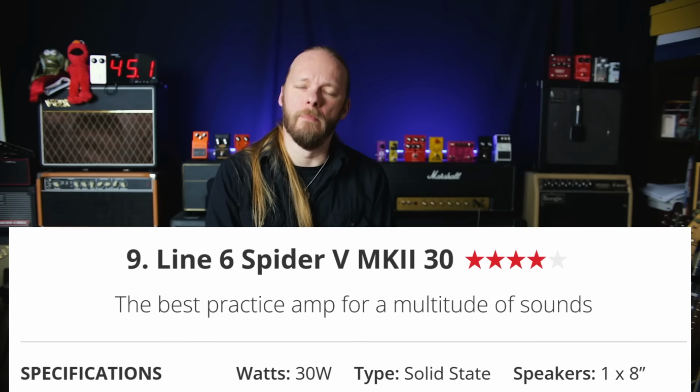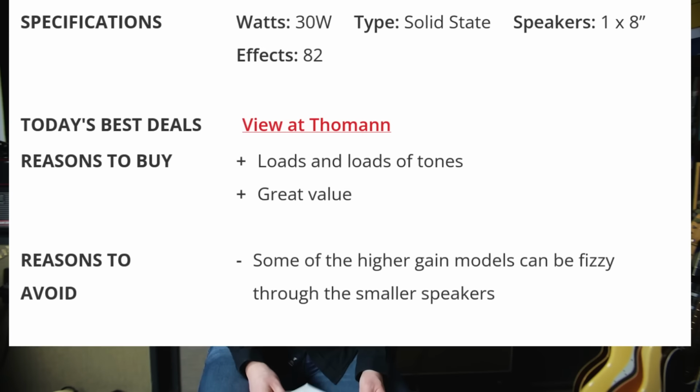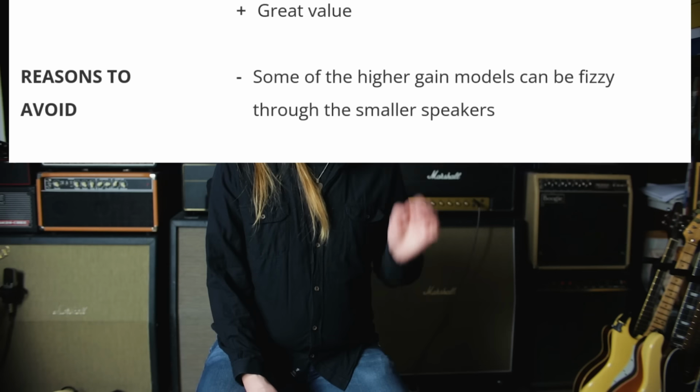Number 9, the Line 6 Spider 5 Mark II 30, the best practice amp for a multitude of sounds. Reasons to buy: loads and loads of tones. Great value. Reasons to avoid: some of the higher gain models can be fizzy through the smaller speakers.